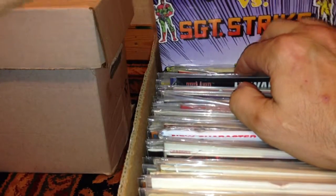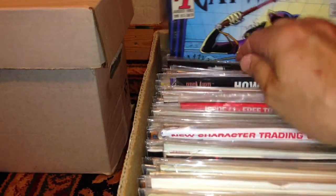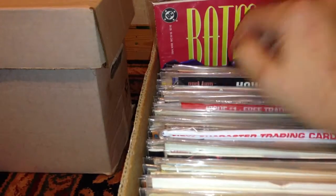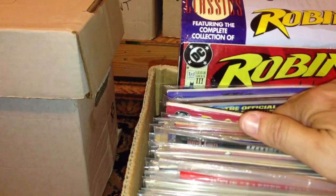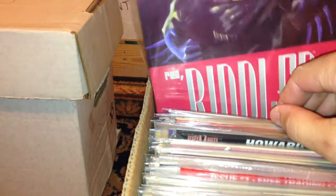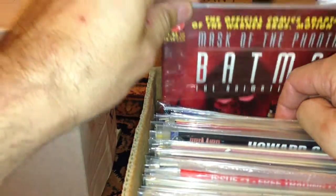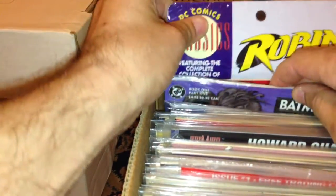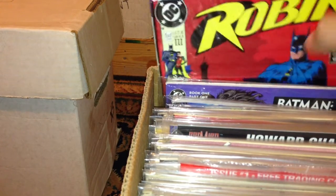Catwoman. I think there's a series in here from Catwoman. No, just 2 comics. They're different series, not the same series. And then some Batman. A couple of Batman trade paperback things. This one actually is Run Riddler Run. I think that was a multi-part series, so I don't think I got all of them. Batman Returns. Batman the Animated Series. Batman Two-Face. And this little pack, which I think is reprints of the Robin series.